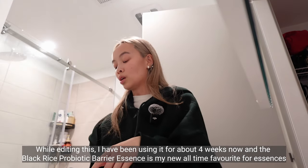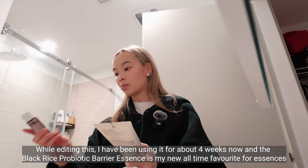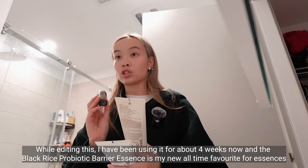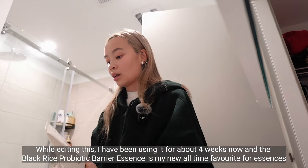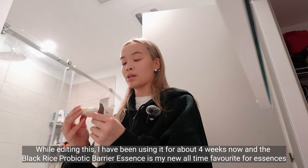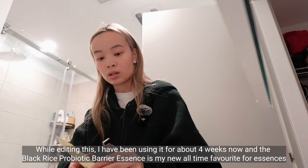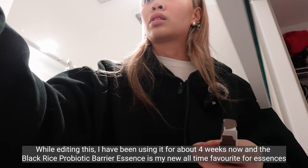The last time I used it, it was really good for my skin. I also used their toner last time, but I don't think it was the same formulation. This is for sensitive skin, which is really good. I occasionally have rosacea, so that is something I need to find a solution to, especially during the dry months. I love the Haru Haru Wonder packages. It's so cute. So yeah, wait, that's going to be my eye cream there.